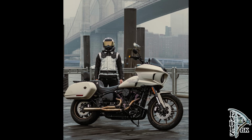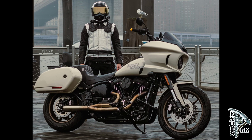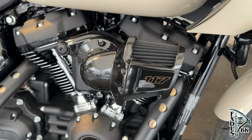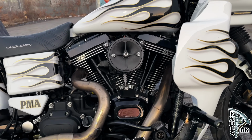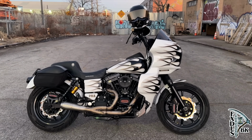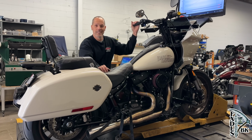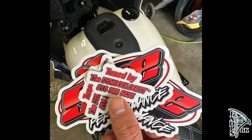However, the sound is not only from the exhaust, but also from the fact that I did upgrade the cam as well. The bike comes stock as a true powerhouse with that 117 Milwaukee 8 motor. However, coming from a 124 SNS Hot Rod Dyna, I found myself missing out on that level of rowdiness and vicious immediate power. I took the bike to none other than Mike the Dynacologist. All I'm going to say is, if you know, you know.